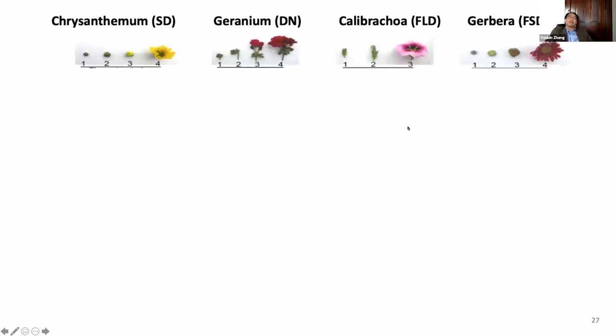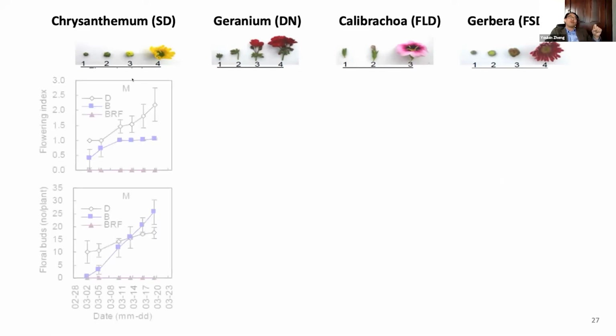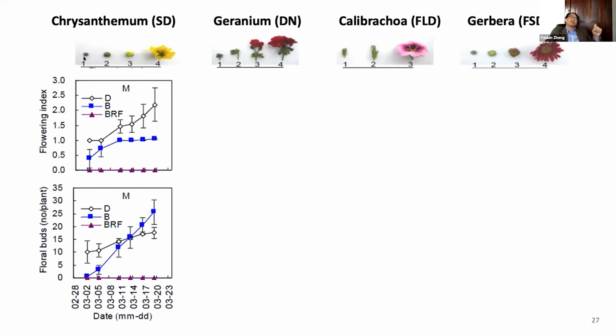Here is very, very interesting though, because it's potted flowering plants, and so we spent tons of time observing the flower performance. We recorded what we call the flowering index. So this is 1 for moms, 2, 3, 4. When they are fully open, the flowering index is 4.